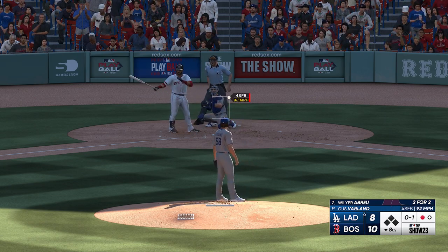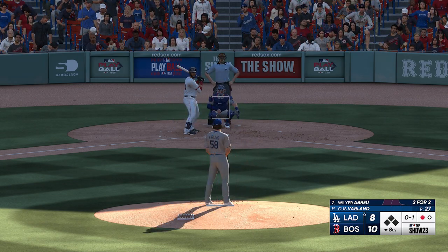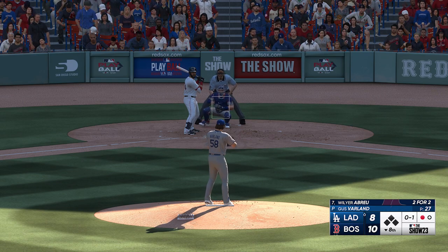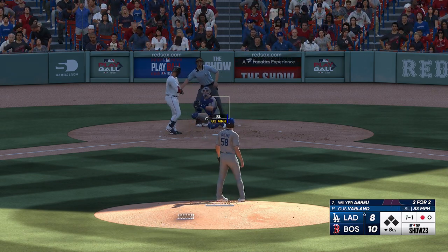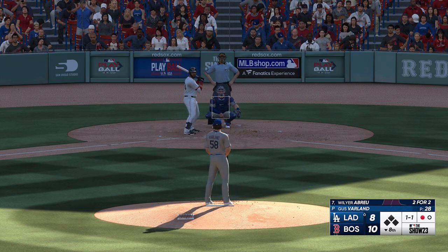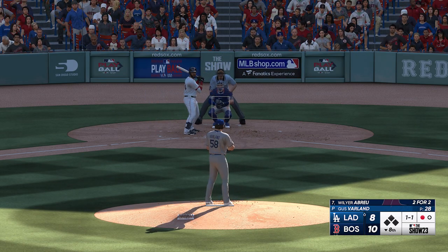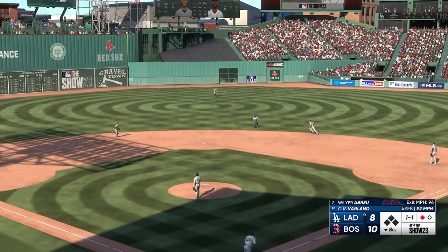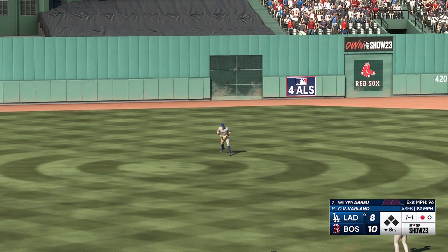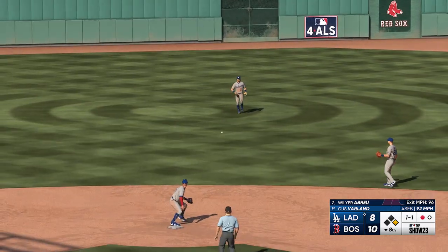Abreu, batting with one down, takes a strike. Check swing didn't go. And the count even 1-1. The pitch. Rips that one to center field, and he pulls up on it, and that's a hit.